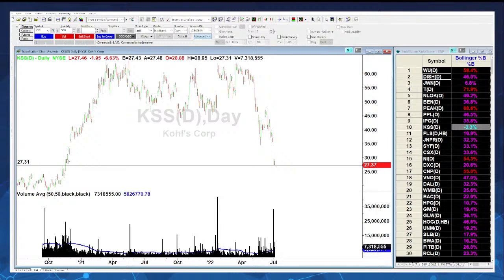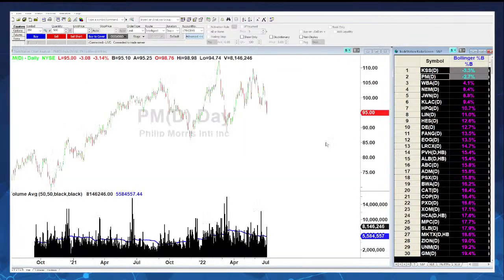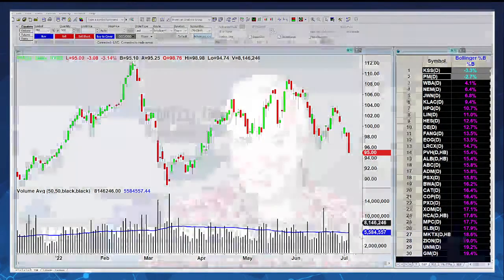Can you show us how to use Bollinger %B? Sure. It's actually in a variety of different platforms. You can put it on most platforms. But yeah, I'll show you that one. I do this every day. I have this little %B here, and you notice that there's only two. Kohl's and Philip Morris were oversold and outside the lower Bollinger Band. And again, I want to make this clear just for everybody, Frank and everyone.